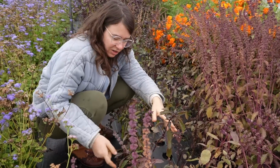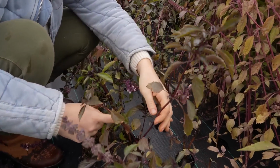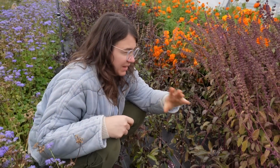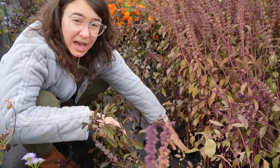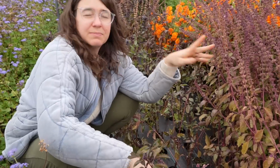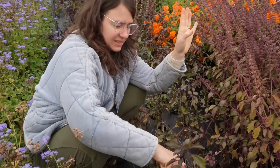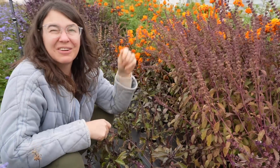Okay, so here is a succession that I picked off of, I think, 2 weeks ago. In the past, the way that I would have picked the basil is I would have gone down to the very bottom of the plant and cut it off at dirt level, just because it's a lot easier to take the whole plant out and then process it out of the field. You can see how tangled all these stems are.